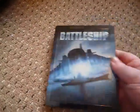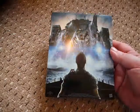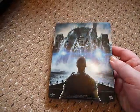Right, so the next week we only have one release, and this is from August 20th, and that is Battleship. Nice embossed title and border. This one wasn't an exclusive anywhere. I'm pretty sure it's still available as well, I think for around about £10.